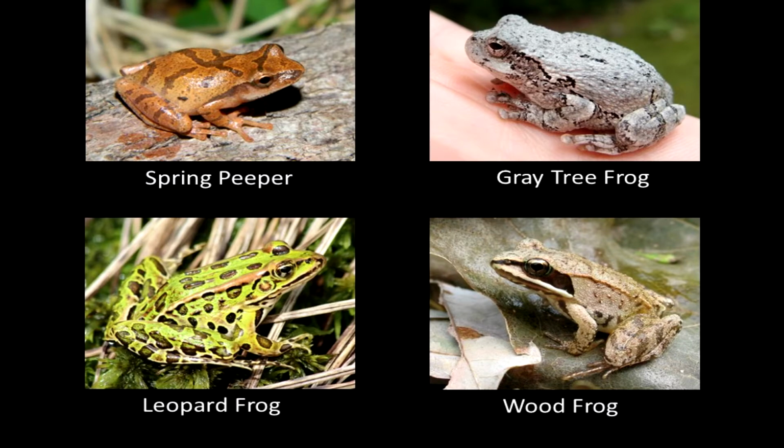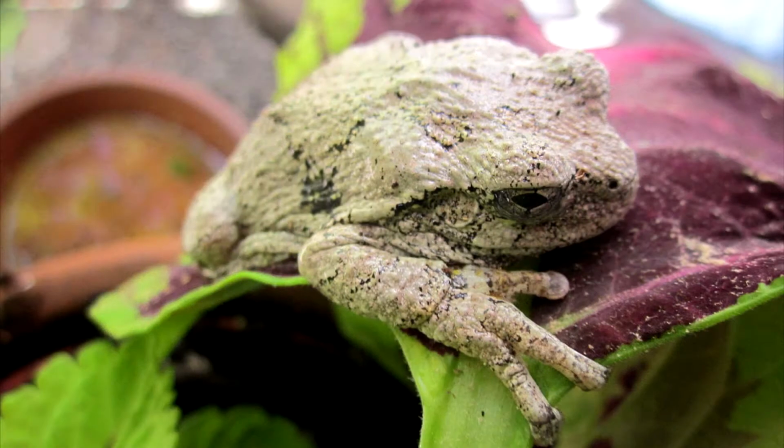Imagine a whole chorus of those at night. Okay? Sometimes you just hear this constant peeping all over the place. Those are spring peepers. These guys are calling right about now, although you tend to hear them more at dawn and dusk, and they sound like this. I've heard those at camp.